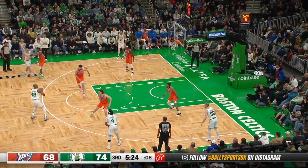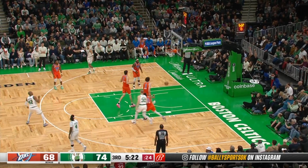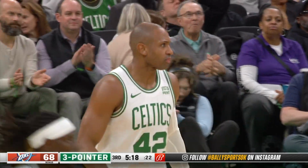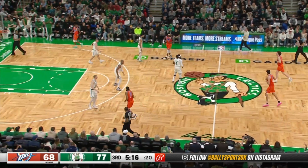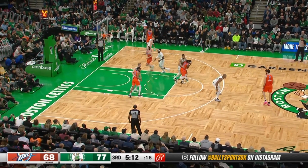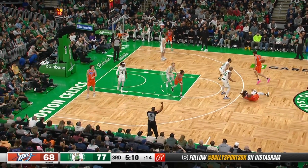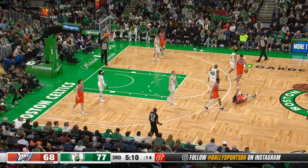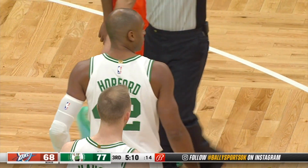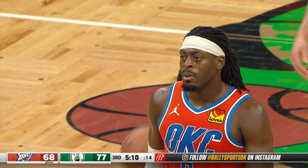Pritchard goes left around the screen, gets it to Horford. That set shot from behind the arc is good for the big man out of the Dominican Republic. And he's made a living on those pick and pops. Lead back up to 9. This is a foul off the ball on Tatum. Jayson Tatum's second foul. And Lu Dort will go to the line.